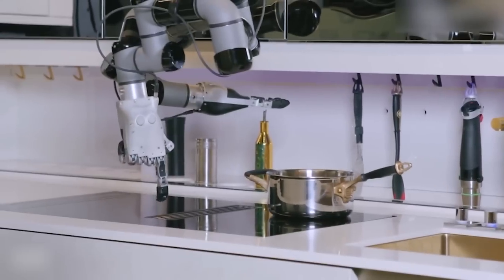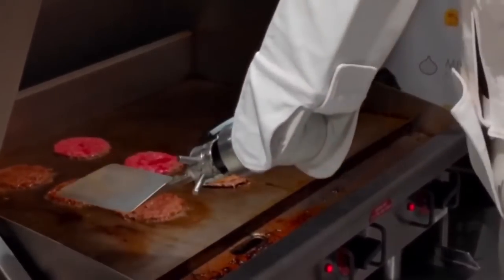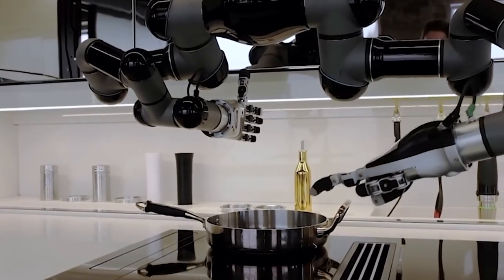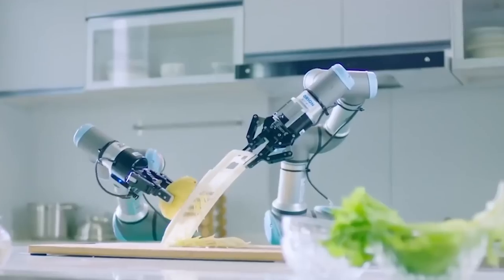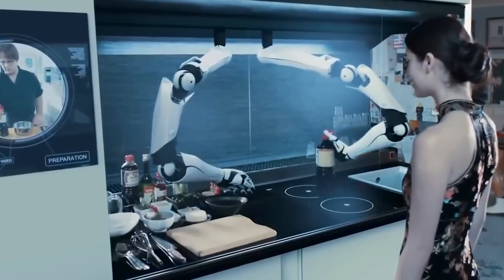To be clear on something though, this is a robot that uses a pair of mechanical arms to take care of everything. It took the team behind it 18 years to create, but the results were a set of robot arms that could actually replicate everything that a set of human hands could do in the kitchen.